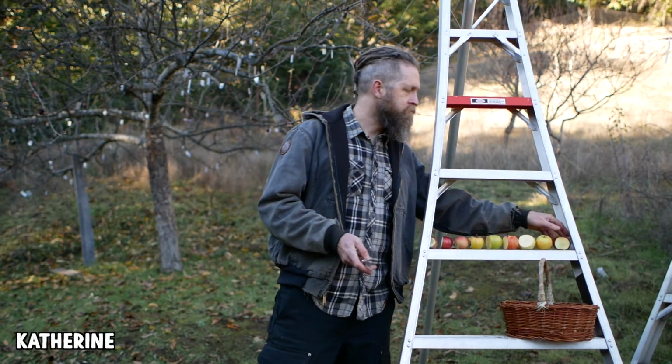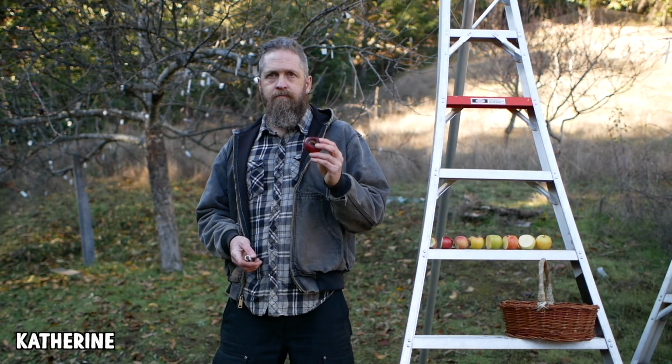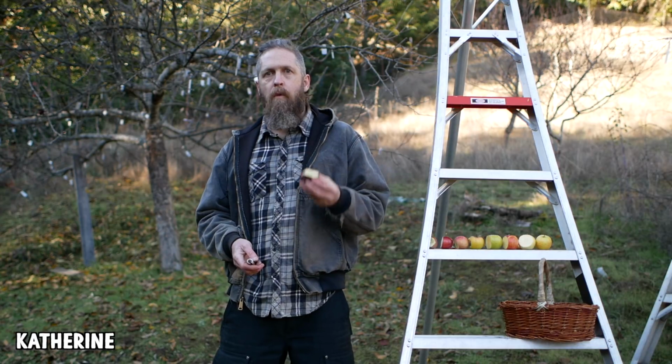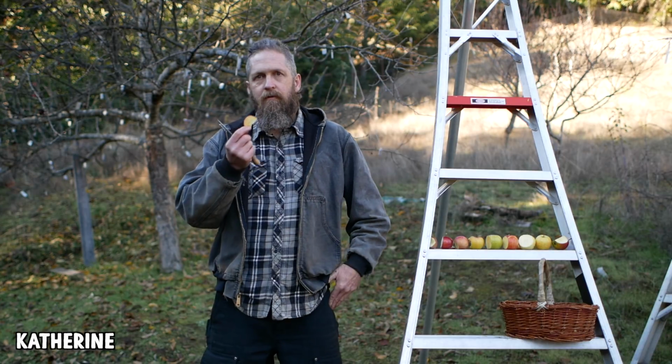Bottom line, this is the one I most want to keep eating. Again, it is a little bit crispy. I don't know if you can hear it. It's got a crispness to it, but it's a little past its prime. This is an apple with just an outstanding texture at its best. I can't describe the flavor, but I want to keep eating it, so that's my ultimate test of a good apple.